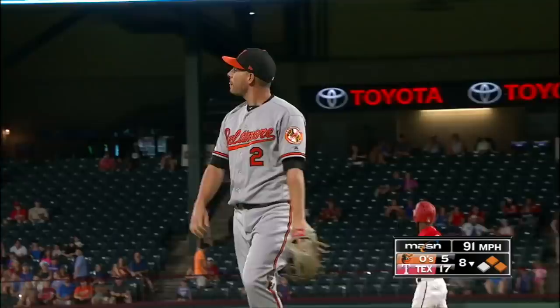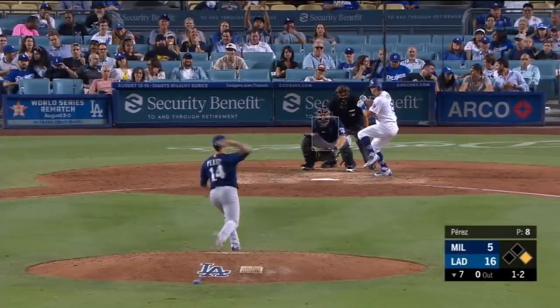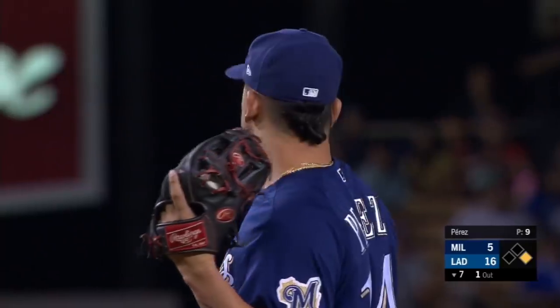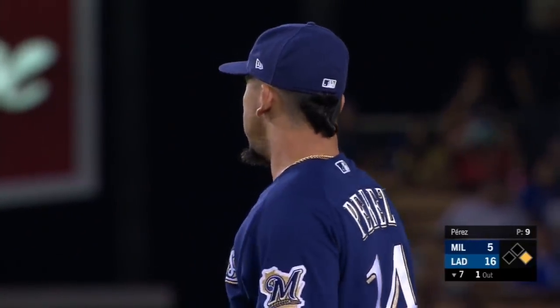Strike 3 call, the borderline pitch. And they love it. Look at Valencia strut off the mound. He's trying not to smile. And that is a called third strike at 73 miles per hour. Out number 1, finally, after the first 5 reaching.